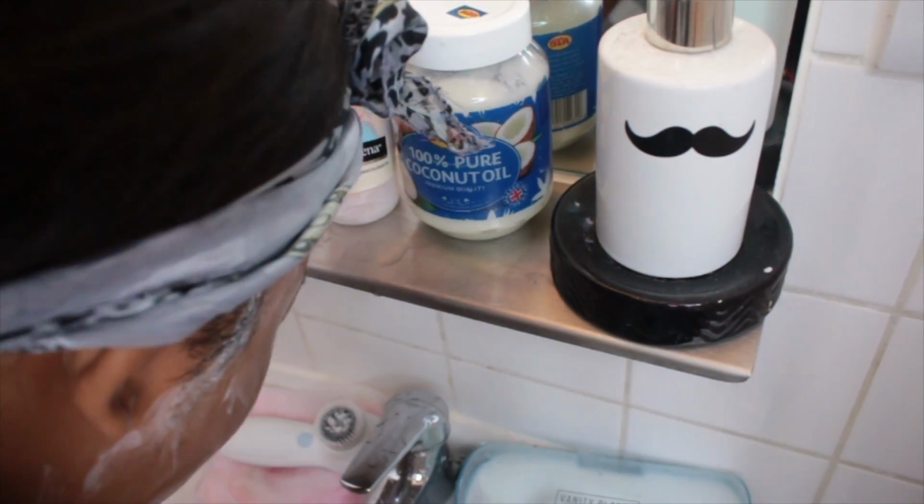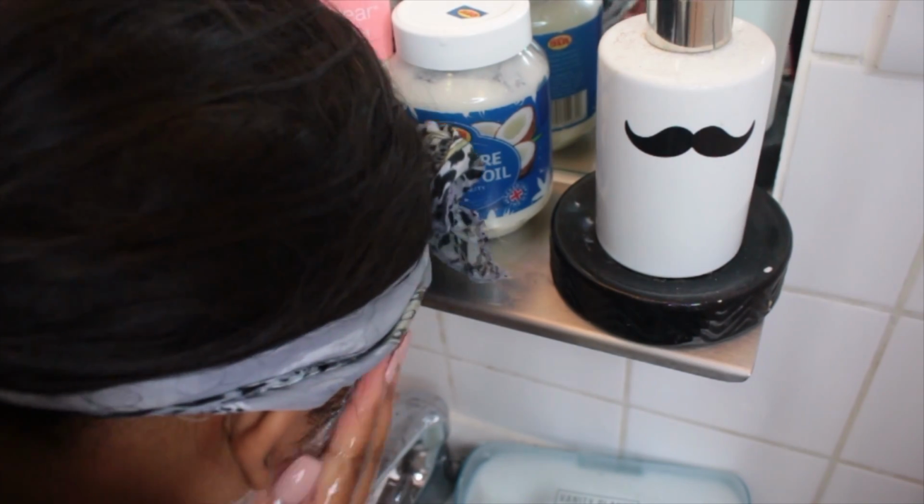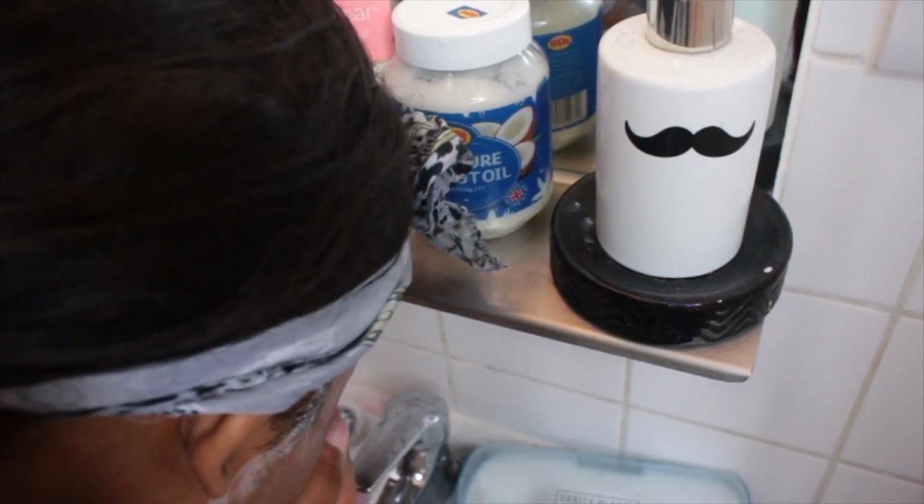So once I've done that, I literally just make sure I wash everything off of my face and then just grab a towel and wipe my face dry.